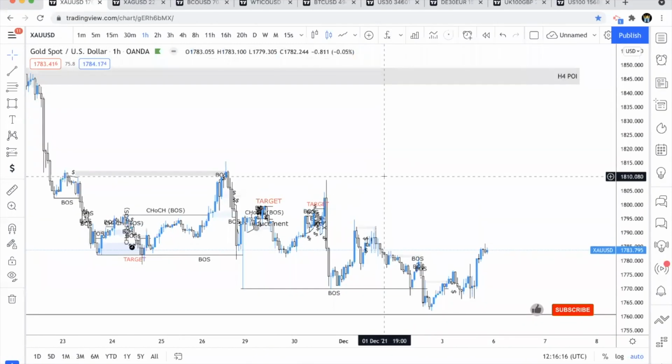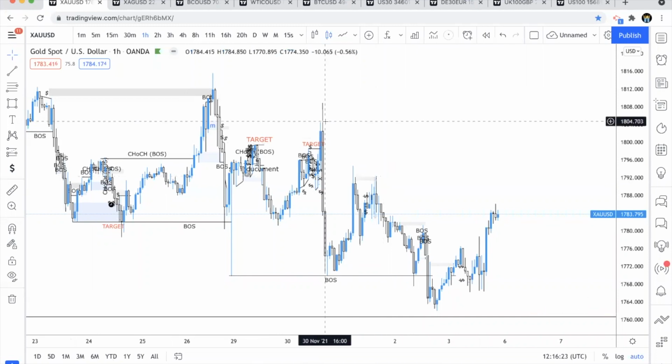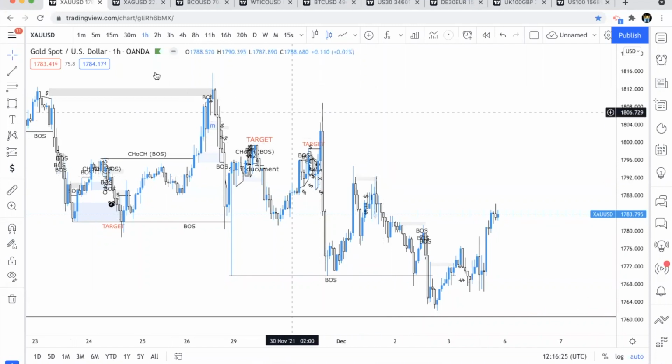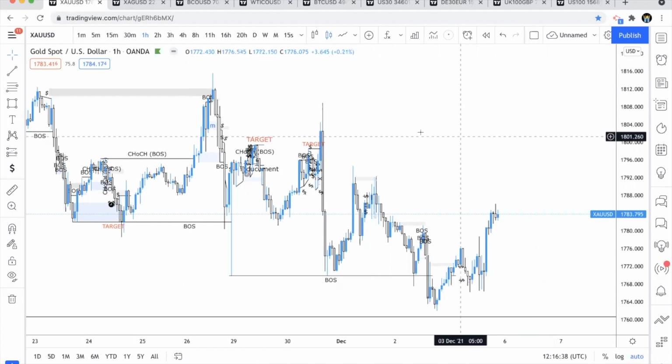All right, so here we are. We took a lot of trades this week. Most of them were just scalping. And we took about, let me see, how many pairs were we looking at? 1, 2, 3, 4, 5, 6, 7, 8, I think about 9. Nine pairs that we were looking at this week.